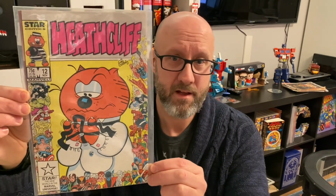First is this Heathcliff, number 12. I'm not collecting Heathcliff, though it is a little nostalgic to childhood, but I am trying to get all of these Marvel 25th anniversary banner covers, and that was one that I didn't have. So I was really happy to find that.